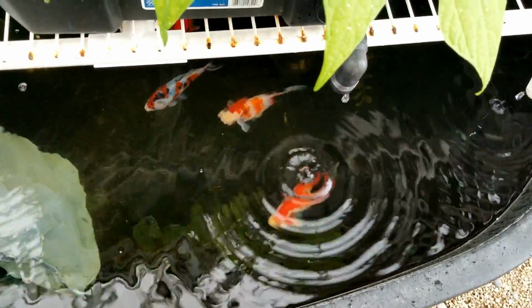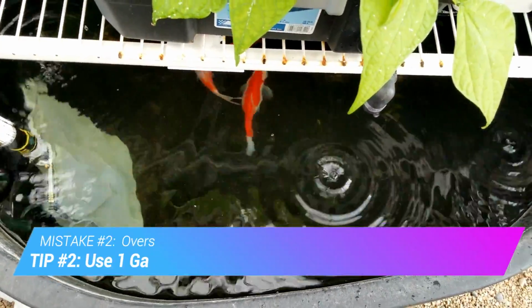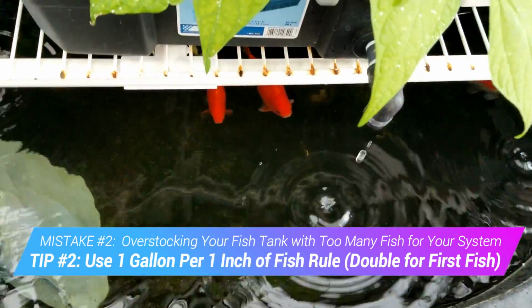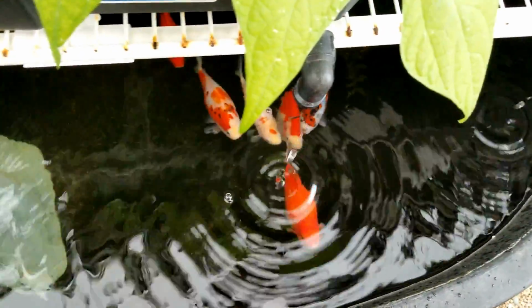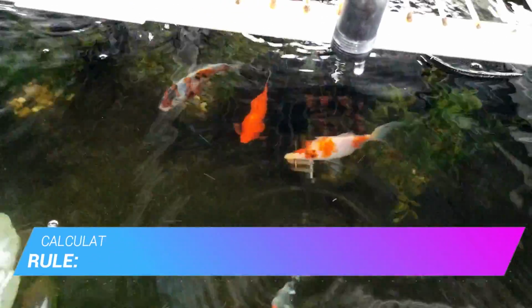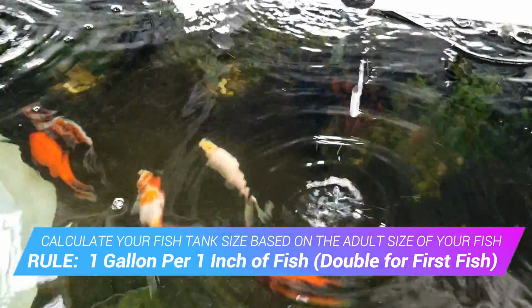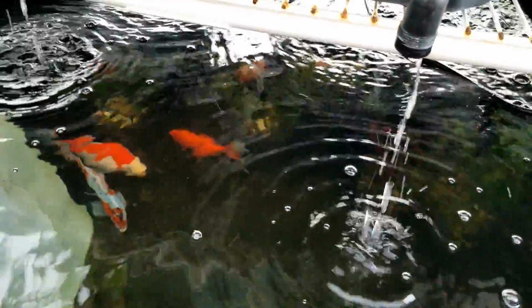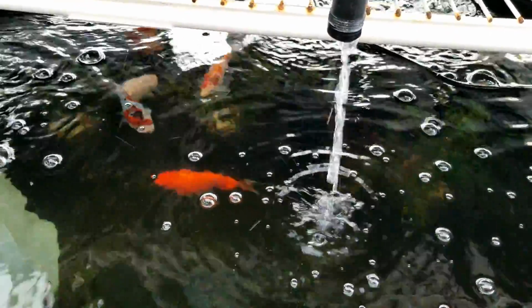And so this brings us to the second problem that people often make when they're setting up an aquaponics system. They try to put fish in their tanks that cannot fit. They pick a fish that at full grown length would not thrive. In koi, because they grow 2 to 3 feet in length, you have to calculate approximately a gallon of water per inch of fish, and with the first fish, you have to double that size. So the second problem people often have when they start aquaponics is overstocking their tank and choosing a fish that will get too large for their system.